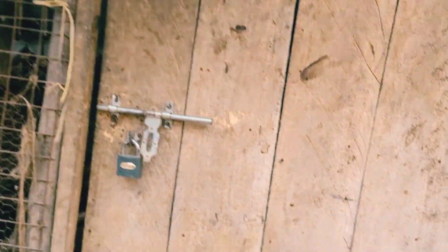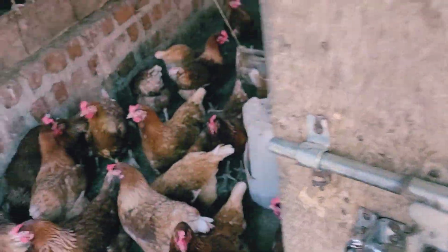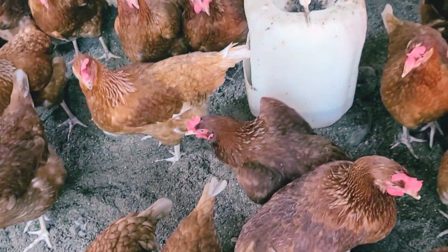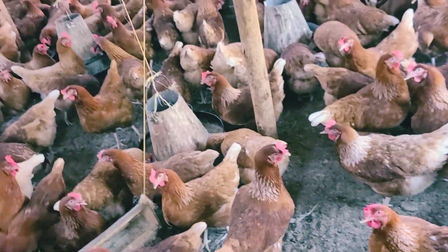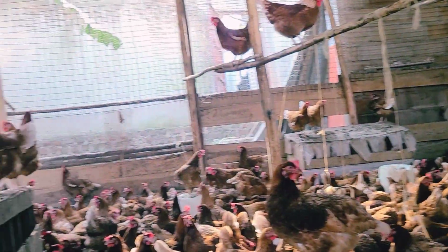Initially this house was containing 500 birds. Let's go inside. As you can see, these birds are doing well. They started laying. It's now a month since they started laying. So this is where everything began, as you can see.